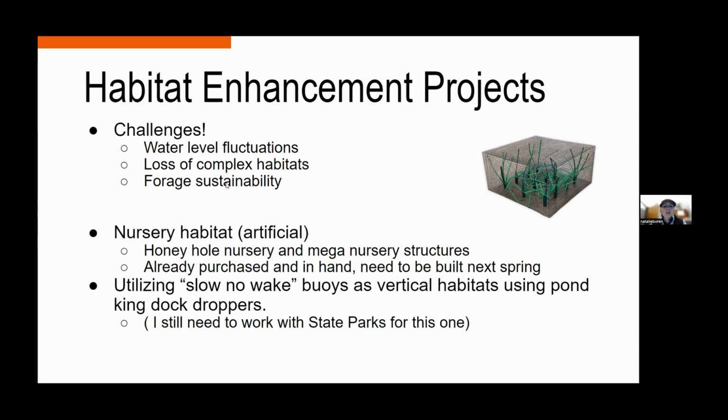So this also affects our forage sustainability. You have to have some kind of habitat for our young of year fish and our age one to be able to hide in to escape these toothy predators. One thing that we've been kicking around for several years now is artificial habitat. There are many companies out there that create artificial habitat, and one of the things that we've actually purchased are these Honey Hole Nursery and Honey Hole Mega Nursery structures. This is what you see off to the right of this slide.